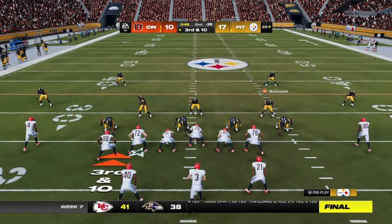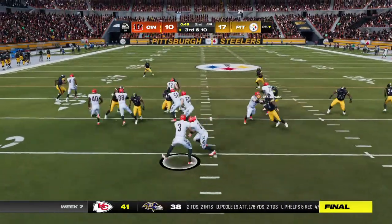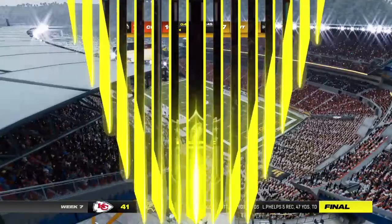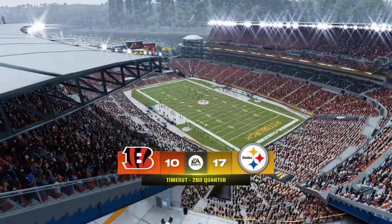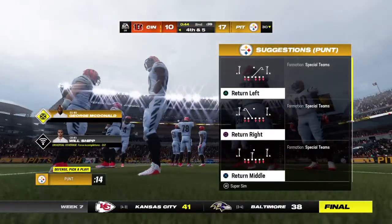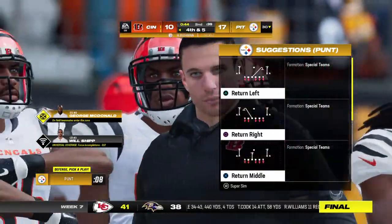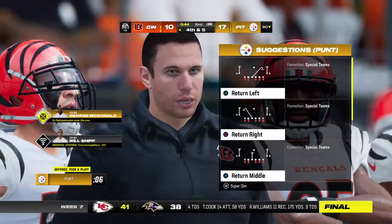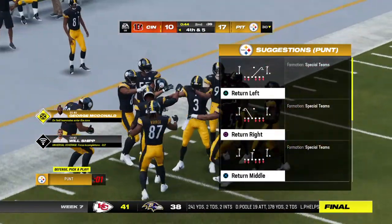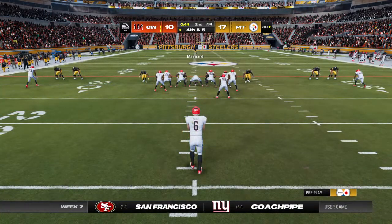3rd down and 10. Now he'll try to run with this. And they're going to get him down well short of the first as he can only get this to the 30. Now the Steelers going to use their 3rd and final timeout as they'll stop it with just over 40 seconds to go in the first half. The Bengals bring out their punter now as he'll punt it away for the 2nd time.